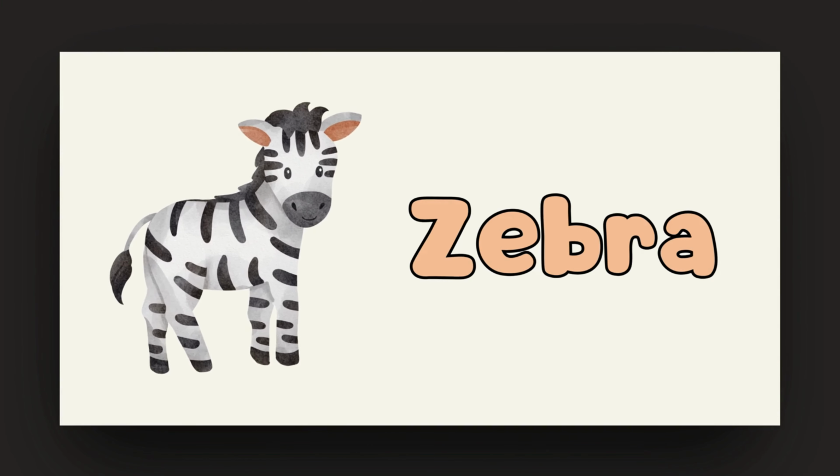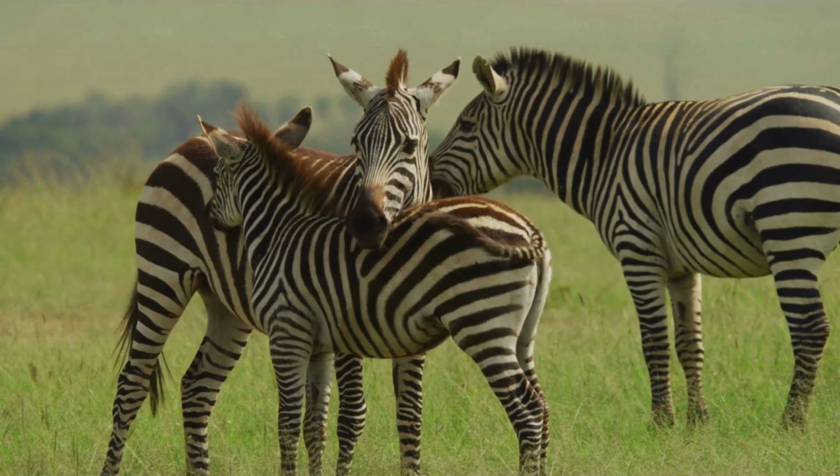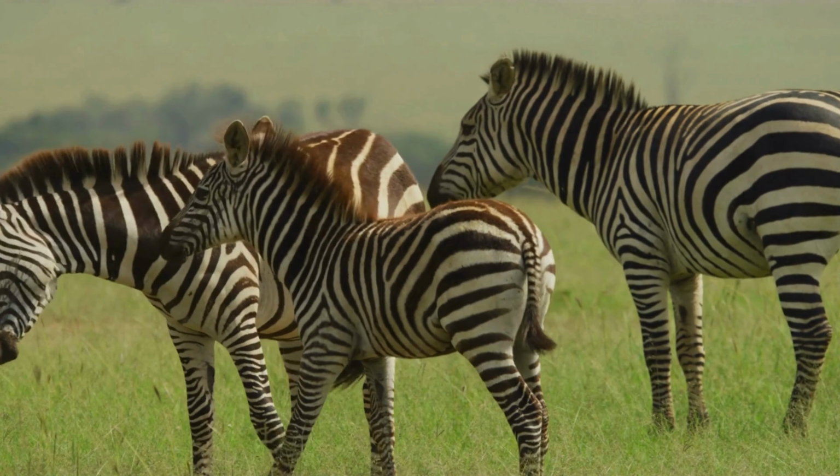Z is for zebra. Zebras are striped horses that live in Africa. They have black and white stripes that help them blend in with the grass.